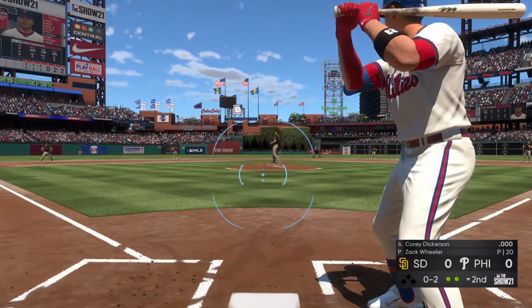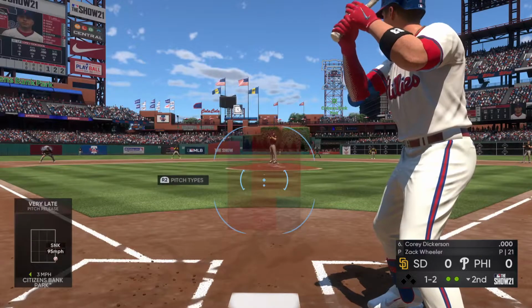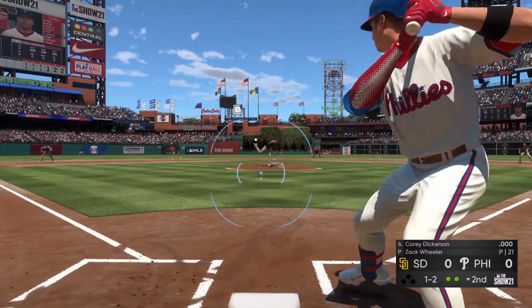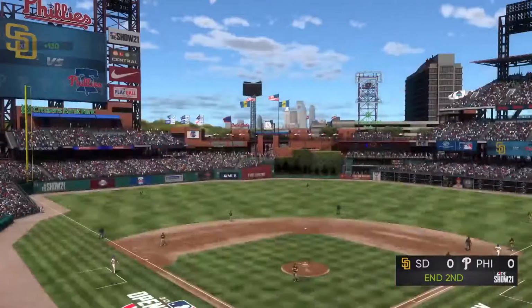Wheeler sets his sights. 0-2 pitch on its way. That misses, says the home plate umpire. 1-2. Where it misses, I'm not quite sure. Strike 3 on a pitch in the dirt. Gomes gathers it, and the throw to first ends the inning.